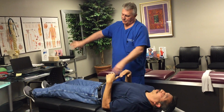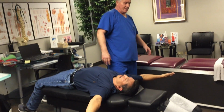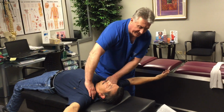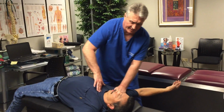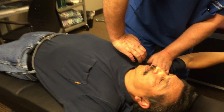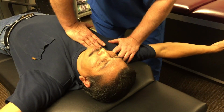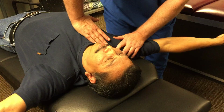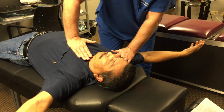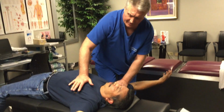Okay, Jesus, just slide down on the table where your legs are hanging all the way off. And put your arms like that. So we're going to adjust his acromioclavicular joints now, which is the AC joints. And then I'm going to get right on the clavicle where it attaches to his sternum, right there. There we go. And then the anterior costosternal region is where the ribs and the sternum meet. There.